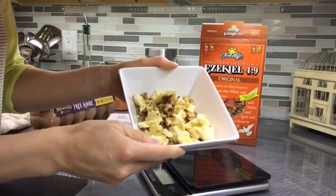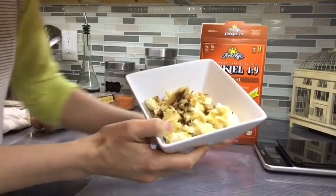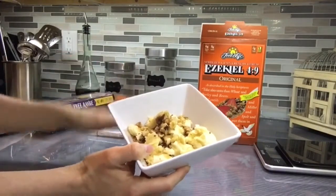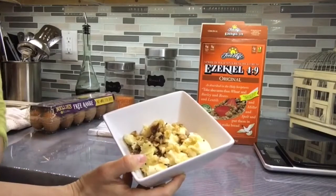So that's what that ends up looking like. It's super duper good, I love it. And it's really filling, and it's only half a cup, which is great. So you don't have to eat a ton, but you get really nice and full, which is fantastic, especially when you're in a hurry in the morning.